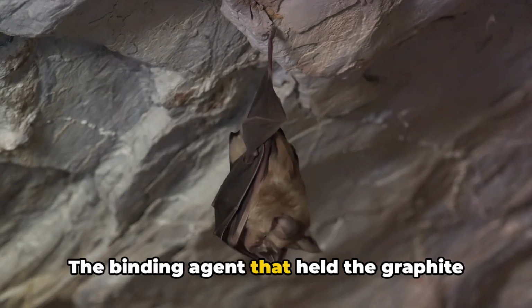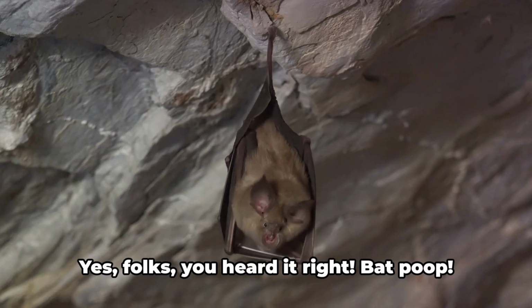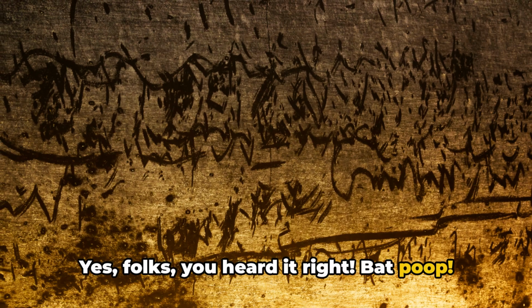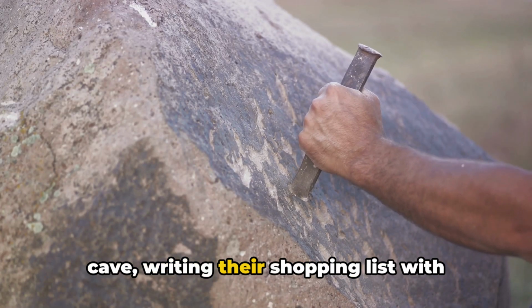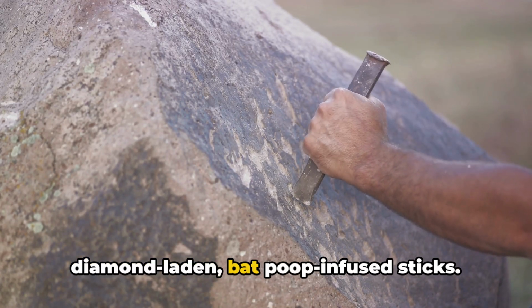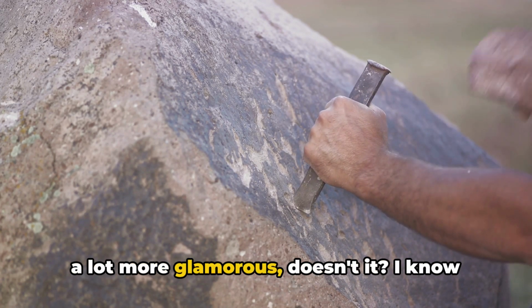The binding agent that held the graphite or diamond powder in place was none other than bat poop. Yes, folks, you heard it right. Bat poop. Imagine this. Ancient humans, huddled in a cave, writing their shopping list with diamond-laden, bat poop-infused sticks. Makes your trip to the grocery store seem a lot more glamorous, doesn't it?